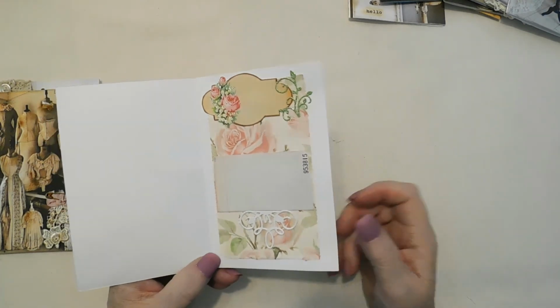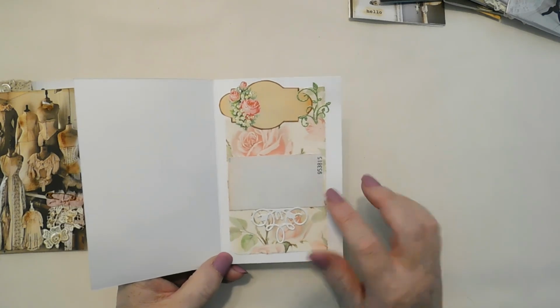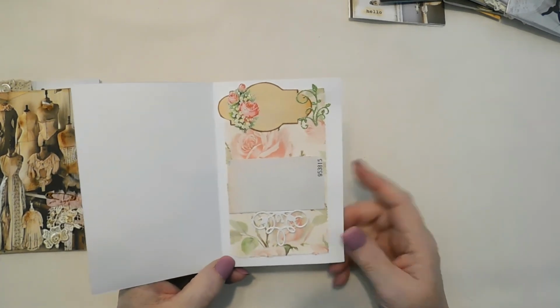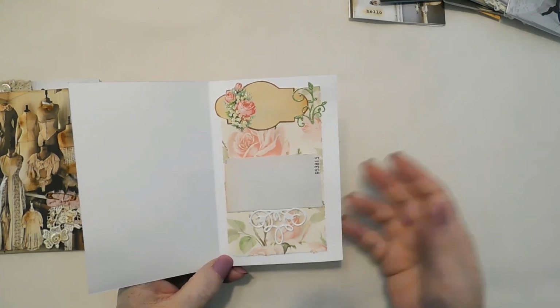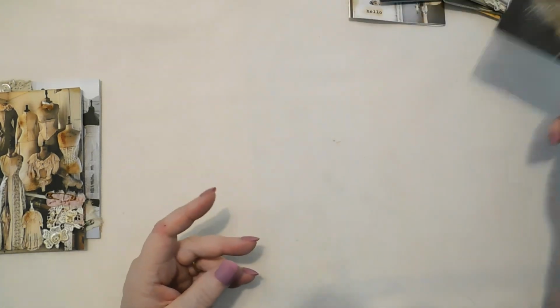Then you open it up, and I've added some tags and a place for messaging, pretty paper, some die cuts, things that I have and I don't use very often because I'm doing the journaling. So I love that. Okay.